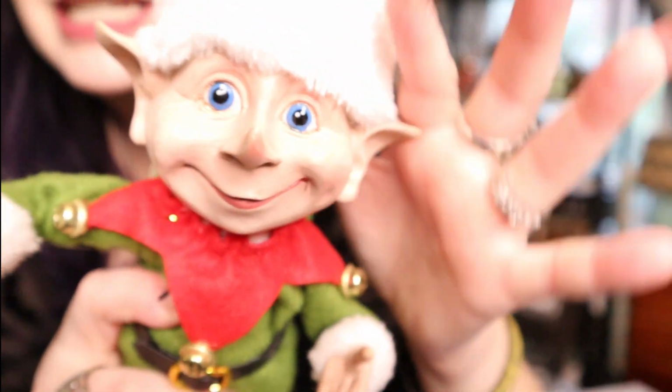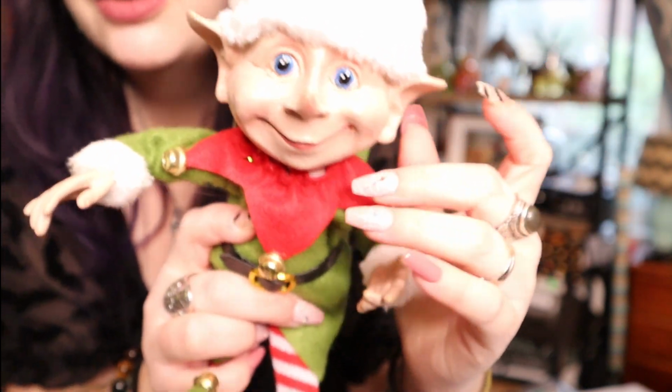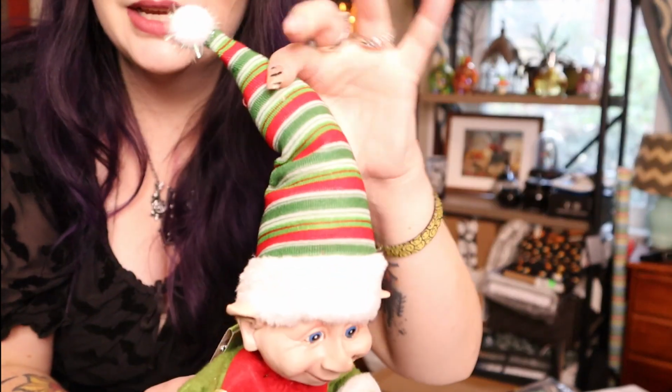Speaking of elves, I did get their elf ornament they had there. Look at his face. Oh my gosh, look at his little nose. This is just so absolutely freaking precious. And the little, oh my gosh, the shoes and the hat. This is actually, I think, meant to be an ornament.